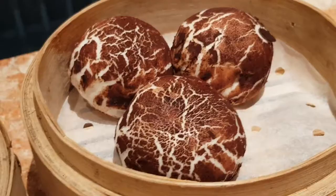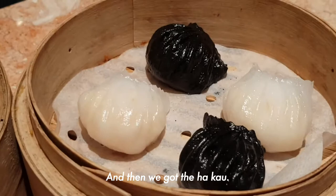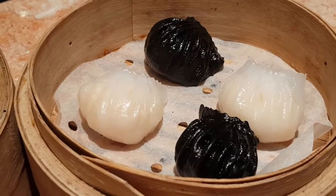Truffle shiitake bun. It's really cool how they managed to make it look like mushrooms. But these are like buns. And then we got the hot dog. Yuan yang. Yuan yang. Yin yang. Yin yang. Yuan yang is the truth. Yay, let's eat.